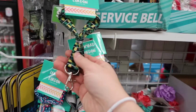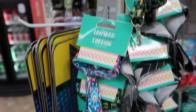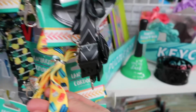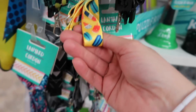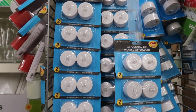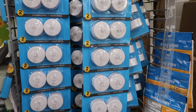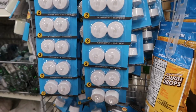Now on the cruise line you will have a key card, and so a lanyard is just a great way to keep your key card with you at all times and around your neck. With that said, there's only one light switch in the room, so these are a great alternative to having some lower lighting in your room.